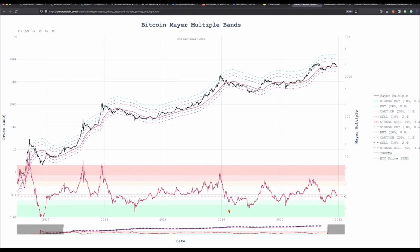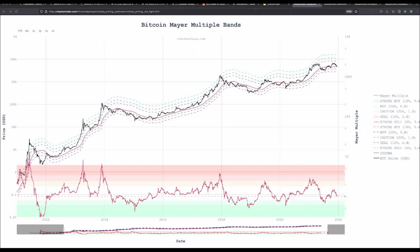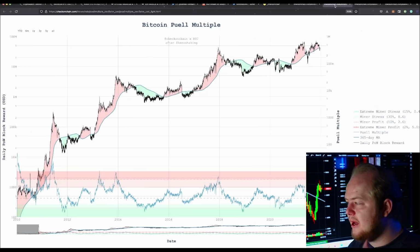We've had a full reset on the Mayer multiple, and that means it's very likely that we have a lot of room to move up. We have a lot of room to move up, guys. Especially if we bounce off this 1 level for the Mayer multiple, that's going to signal some tremendous strength. Ready to go there, looks good there.